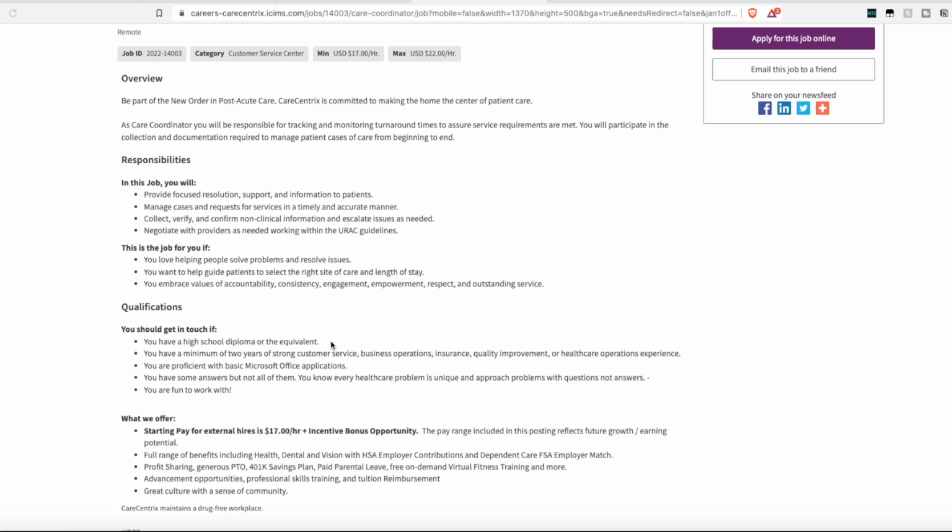You'll participate in collection and documentation required to manage patient cases of care from beginning to end. So you'll provide focused resolution support and information to patients. You'll manage cases and requests for services in a timely and accurate manner. You'll collect, verify, and confirm non-clinical information and escalate any issues as needed. And you'll also negotiate with providers as needed.